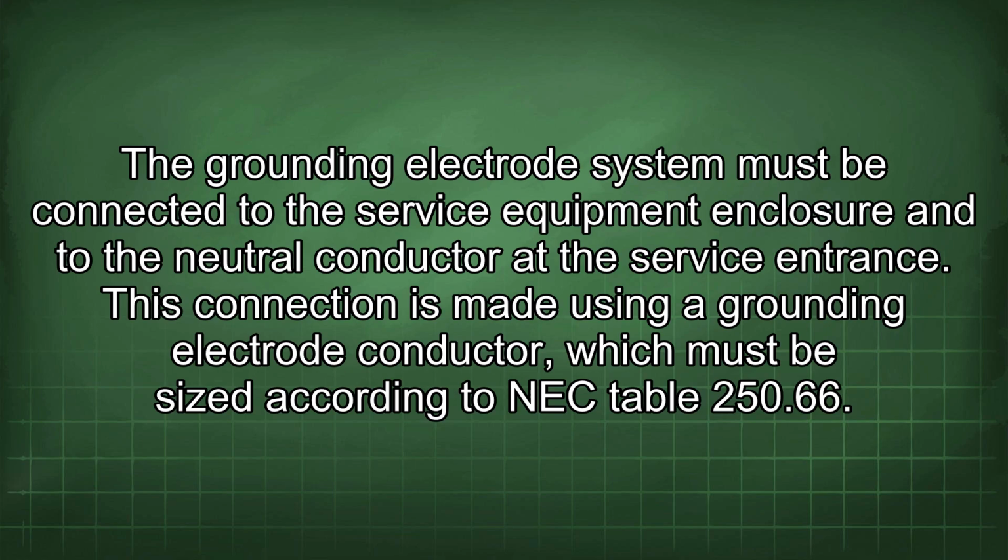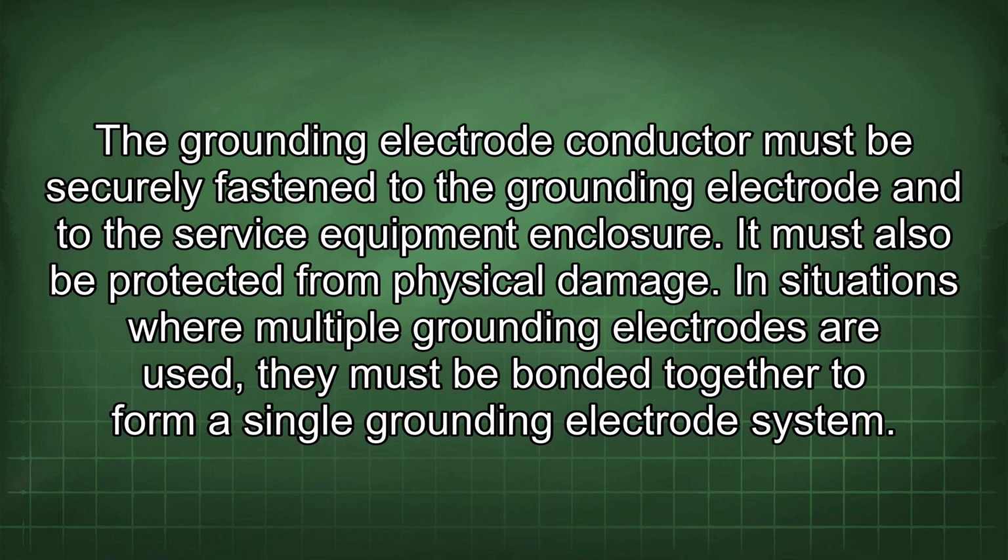The grounding electrode system must be connected to the service equipment enclosure and to the neutral conductor at the service entrance. This connection is made using a grounding electrode conductor, which must be sized according to NEC Table 250.66. The grounding electrode conductor must be securely fastened to the grounding electrode and to the service equipment enclosure. It must also be protected from physical damage.